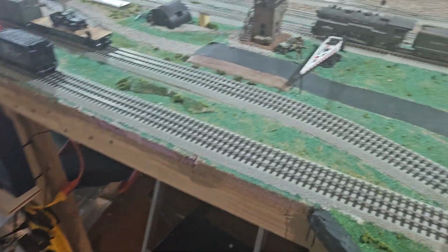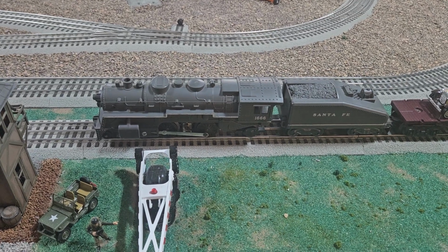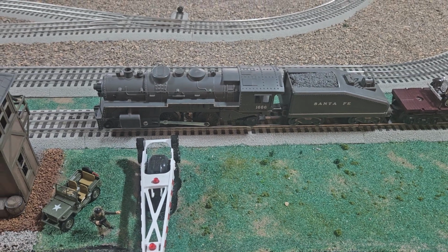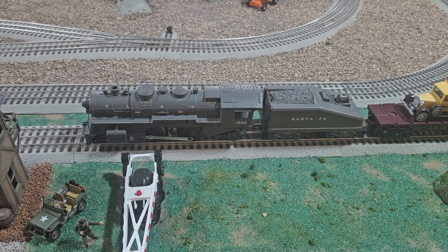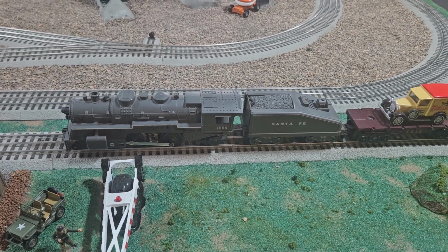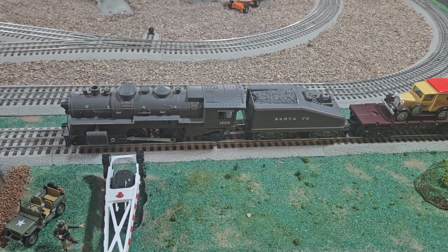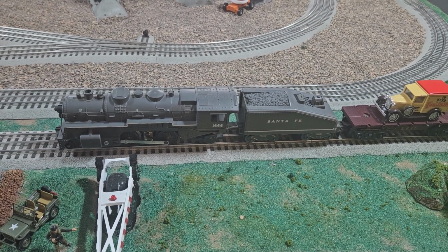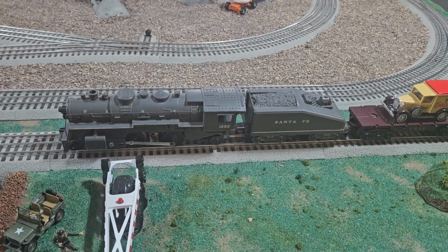Coming back over to the layout right now, right here is the second oldest locomotive. This is a Marx. This actually belonged to my younger cousins. They're about 12, 13 years younger than me. Somehow, at some point, this ended up with my sons. And when my oldest son moved a few years ago and was cleaning out the attic, he found a box of train stuff that had this locomotive in it. It still runs pretty good, and it's probably in the neighborhood of 50 years old.